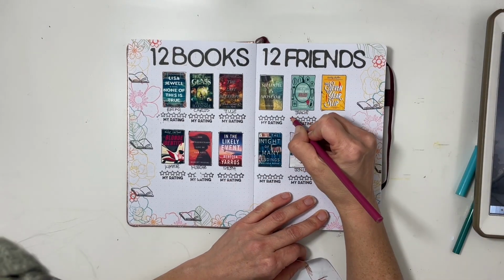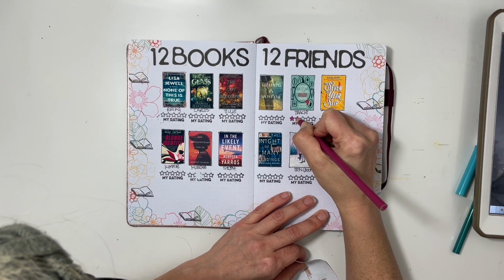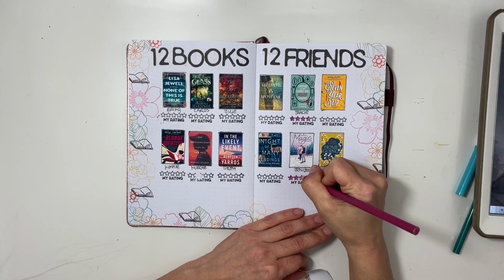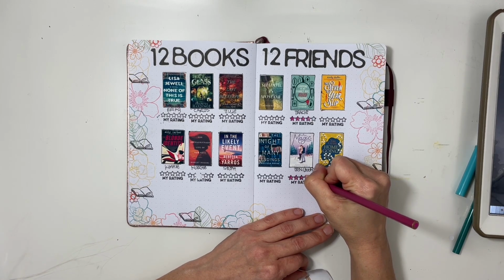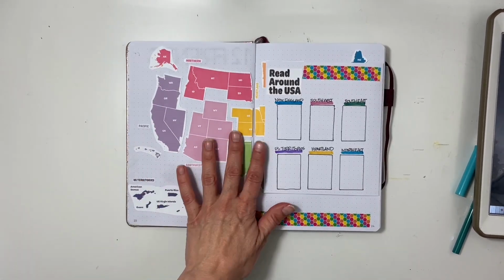For 12 books and 12 friends, I have 2 books that I finished. A Little Magic, I finished at the end of December, but I'm going to go ahead and count it for this year. And then Everybody in My Family Has Killed Someone was recommended to me by a friend named Tracy. And so I stamped my rating and filled it in with a colored pencil.